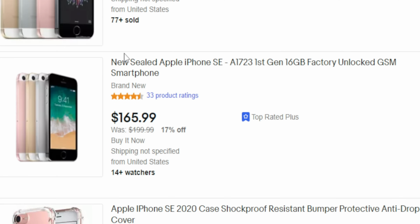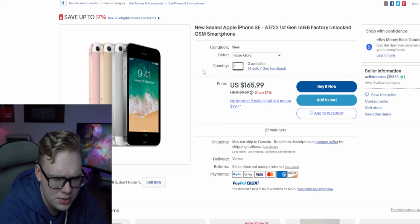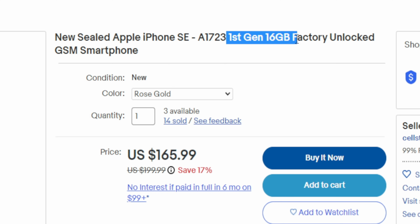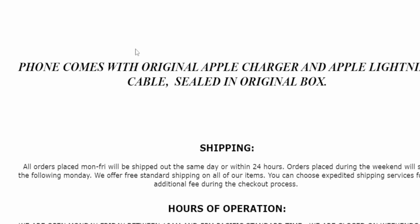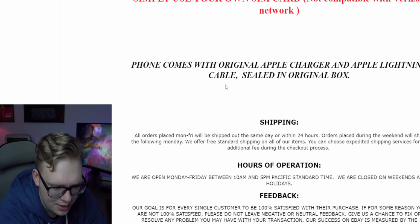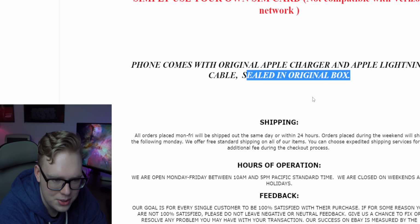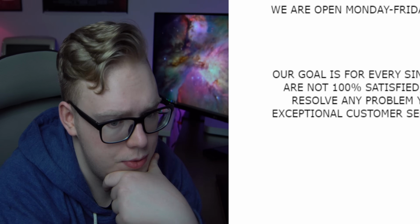Okay, 165. It's a legit seller. Brand new sealed. If we want, say, rose gold, 165 bucks. There's no pictures, but first gen 16 gig. That means it would have to be within the first year. Sealed in original box. Is it factory sealed or are you guys sealing it? Because I feel like that's kind of phrased so they could be like, well, no, we were telling the truth. It is sealed, we just did it ourselves. I'll put this link to the side, but that one's a little sketchy to me.